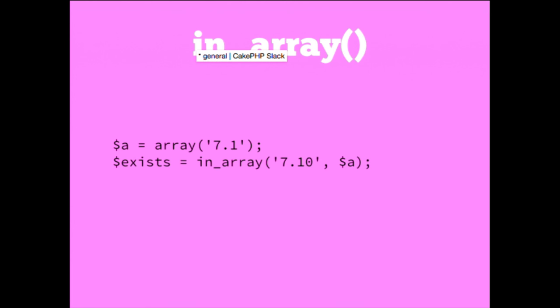All right, in_array. So you've got this variable, you've got an array with 7.1. You're like, I'm going to see if 7.10 is inside this list. And you're going to var_dump that or do a Boolean check on it, and you're going to be like, what the fuck? Why did that happen? So the reason this happens is it coerces it to a float. 7.1 and 7.10, good enough. It counts as in. If you put the third argument as true, it doesn't do the type coercion. Always put the third argument as true, otherwise you'll get these fun bugs.